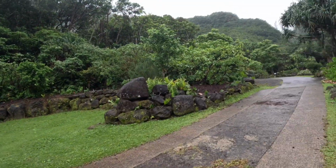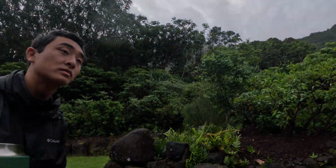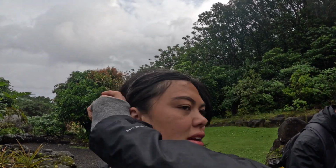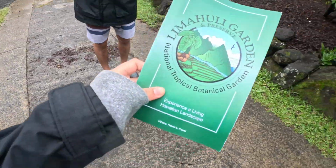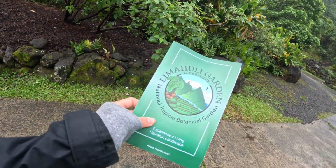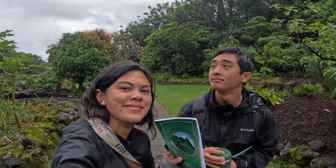We're going up the trail. Yeah. We're drinking our macadamia nut coffee. And I'm brown. And we are at the Lima Huli Garden. Say hi to Lola. Hello, Lola.